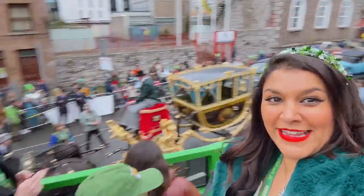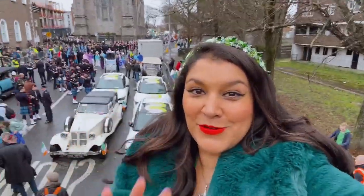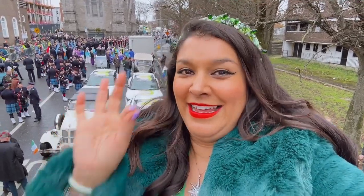We're on the rooftop. Here's the gang. Hi everyone. All right, one gang. Here's a bit more gang. The whole parade is behind us here. It's looking epic. The Lord Mayor's been to come and say hello to us. Let's go.